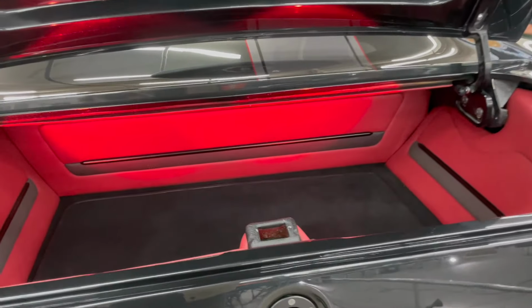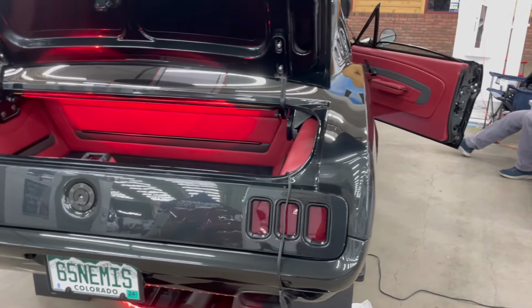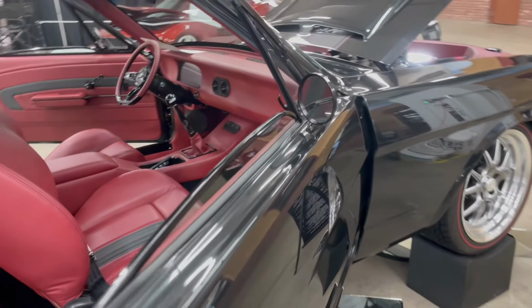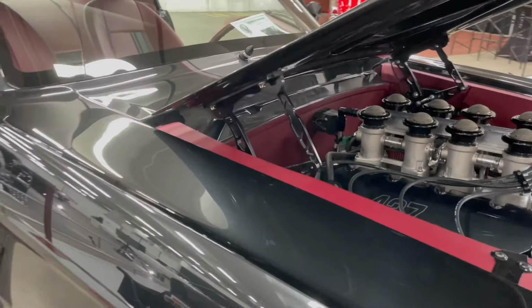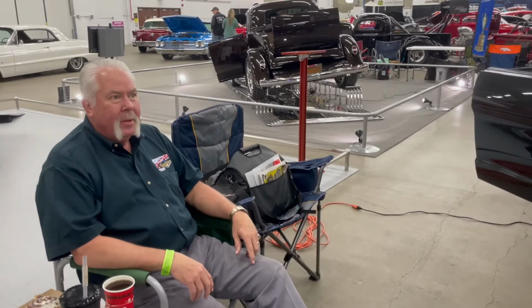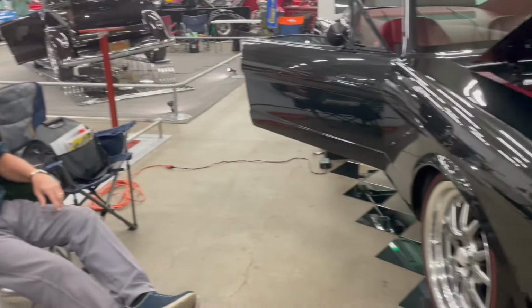'65 little Fastback Mustang. Is this you? Yes. Is it a stock body? Pardon? Is the body steel, stock? Don't put your cinnamon roll down on my account. All steel. It is steel, okay. I didn't know if it was one of those carbon fiber dealies. No, there's no carbon fiber, no plastic, no Scott Drake. It's all hand formed. Very nice. Thanks. About a 10-year process.